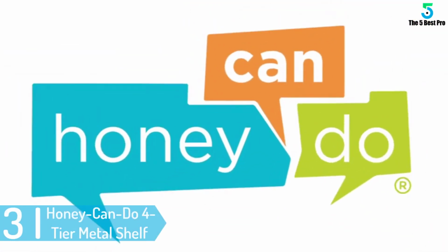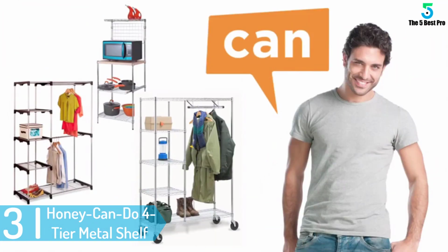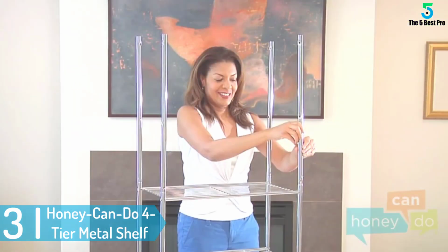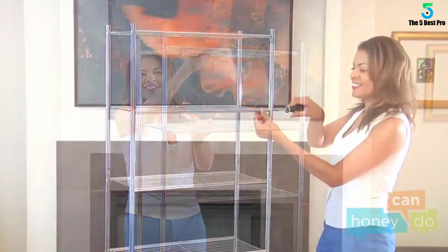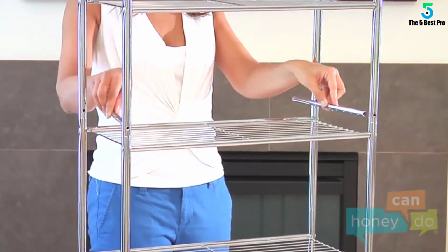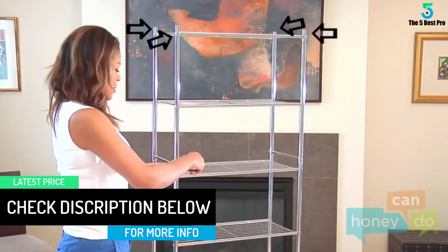At number 3. HoneyCanDo 4-tier metal shelf spacesaver BTH05281. This bathroom shelf spacesaver by HoneyCanDo is also very essential in creating more space. Its sturdiness makes you store all your bathroom items suitably. This bathroom spacesaver features 4 shelves, creating more space for storing your washcloths, towels, and other bathroom items.